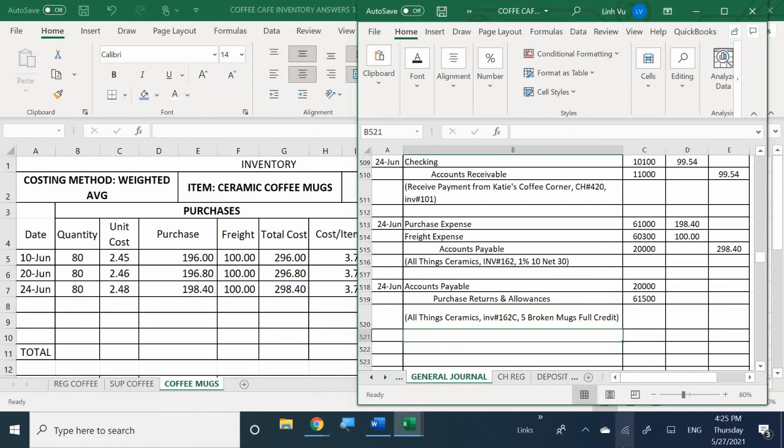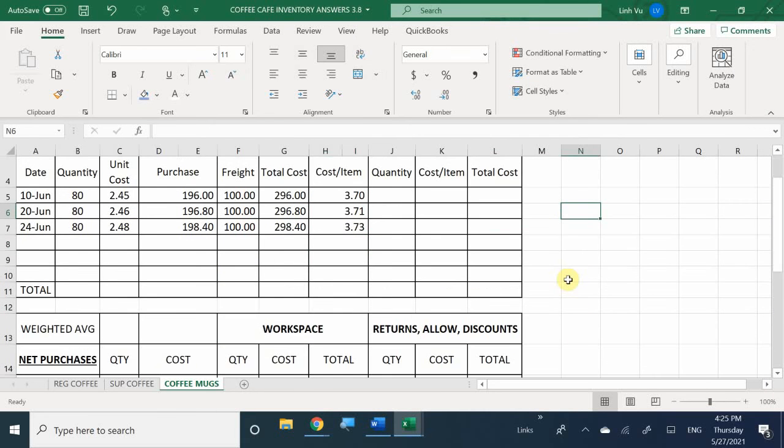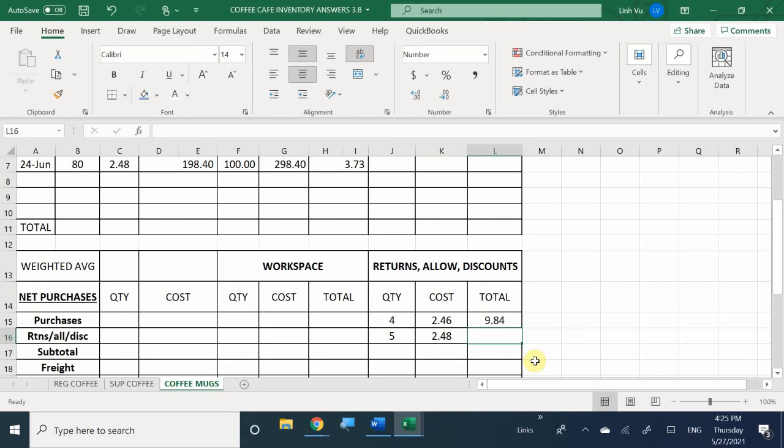What I was doing before, I'm going to jump right into inventory, go back to inventory, so we find the exact amount we're getting credit. So I'm going to go down to returns, allowances, and discounts. We got the quantity of 5 mugs at $2.48. Because we opened up that batch and we found 5 broken mugs, it's associated with the previous batch. And it gives me a total of $12.40.